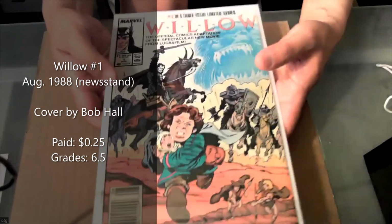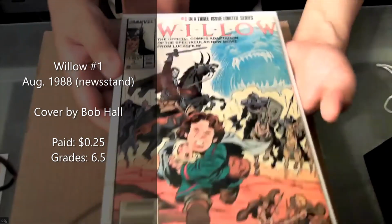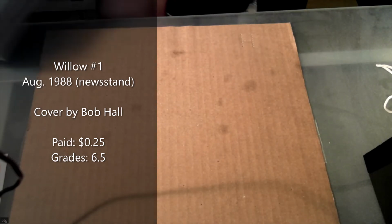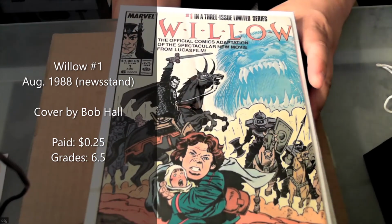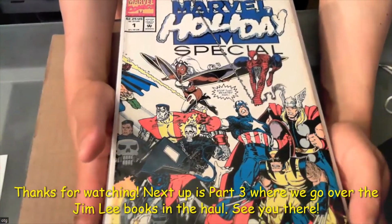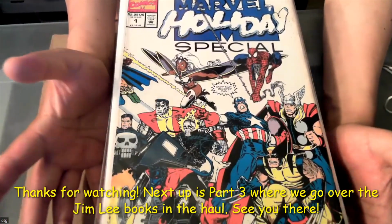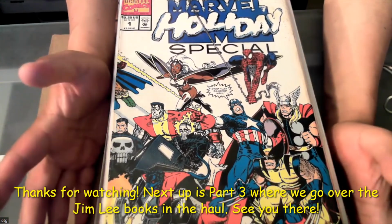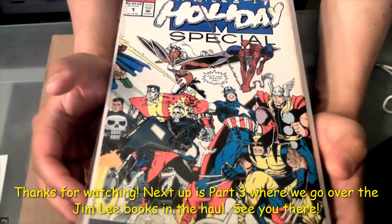So yeah, just not a lot of instances like that, but I think most of the books I picked up, you'll agree, are pretty significant books. So hopefully you enjoyed going through the Copper Age haul with me. Let me know in the comments what you think of all of these tiered hauls. I picked up 69 books. I didn't want to go through all 69, so I kind of spread them out so we could have more content and go through the books a little bit more in detail.